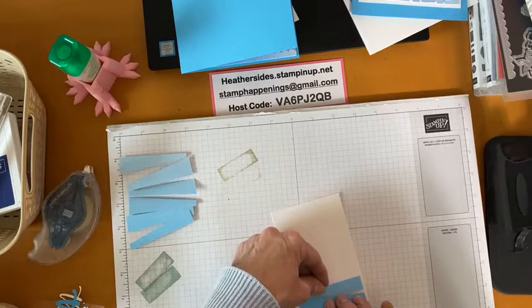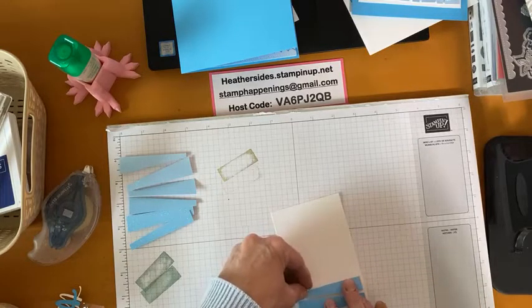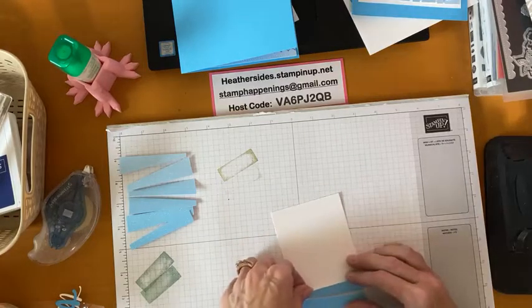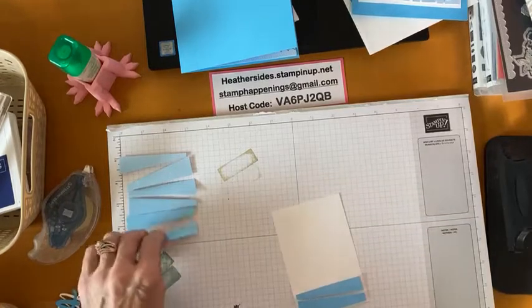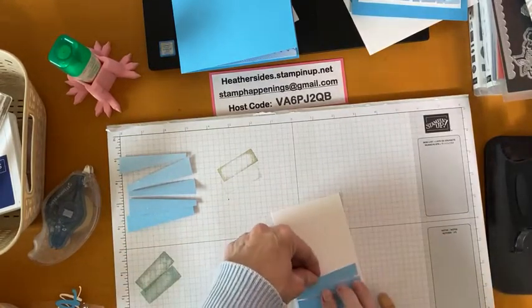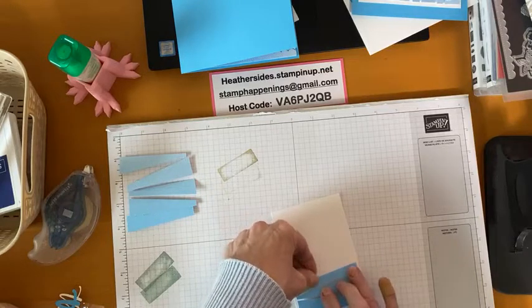Okay. So now I'm going to line that piece up. There we go. Let's start doing this. Now it's going to go quickly because I say it will. Like I have any control, right?